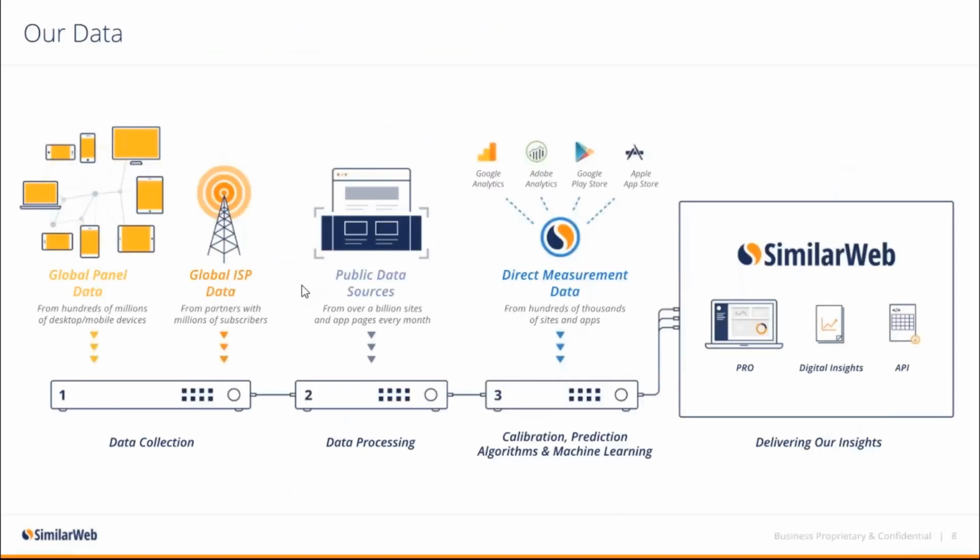Data is the foundation of our entire business, and we take a very unique, multi-dimensional approach to how we collect our data. We leverage hundreds of sources, which we categorize into 4 distinct groups, which you can see there: our global panel data, our global ISP data, public data sources, and direct measurement data. So I'll just say a few words about each source.